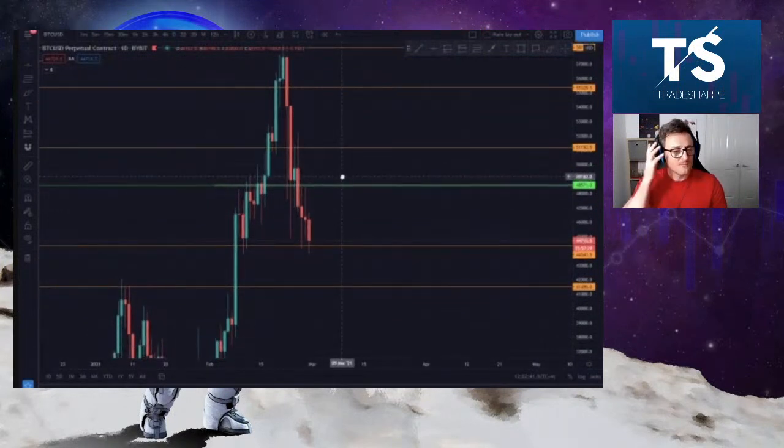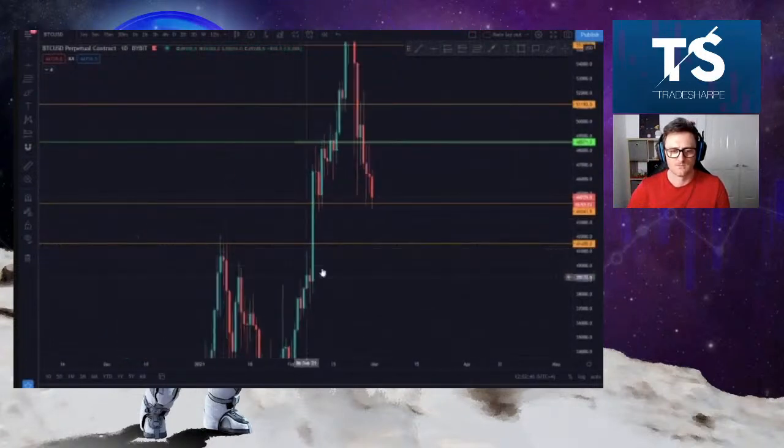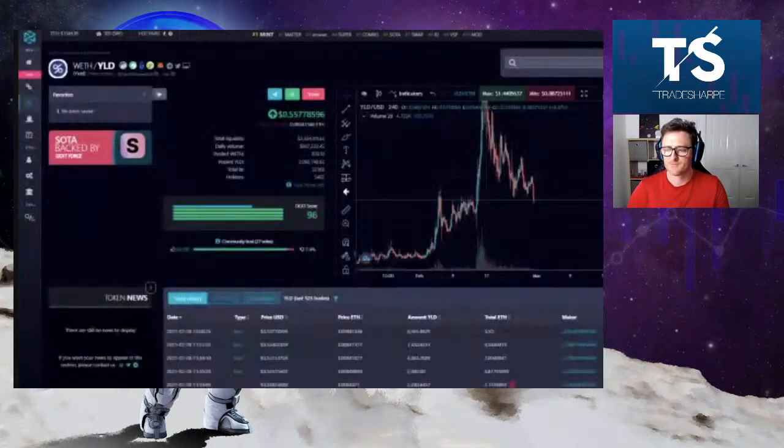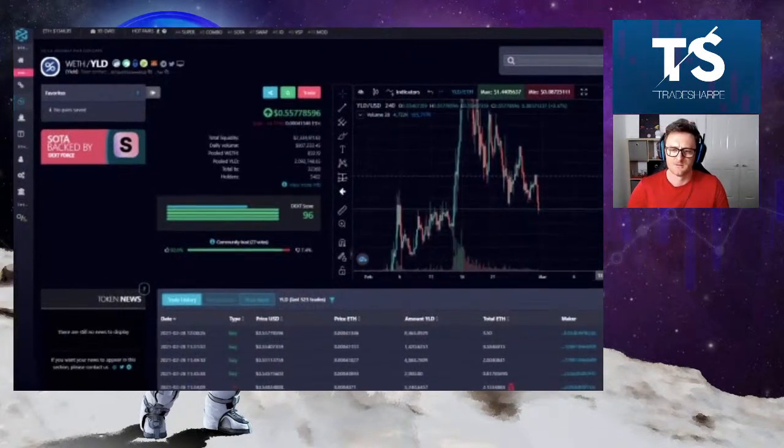And I think this is the shakeout here, and then maybe we come down to here. But there is a lot of buying pressure down here, and I think a bounce is definitely going to be seen there.